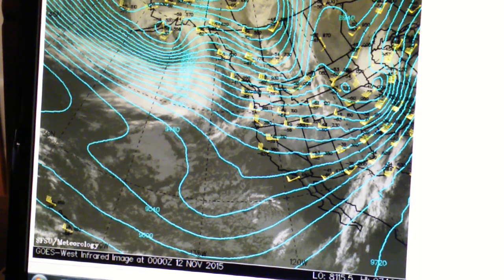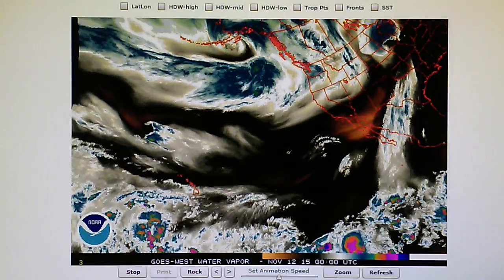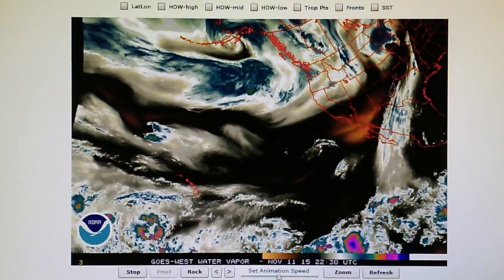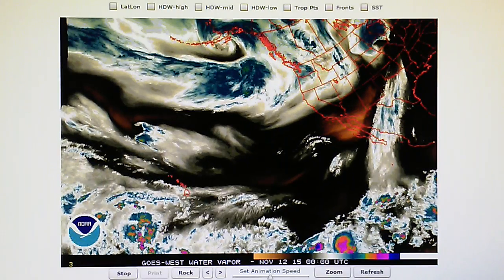But they are forecasting Santa Ana winds, and that's usually what they do. They prepare by setting up a Santa Ana condition to keep a lot of this moisture out of the southern part of the state. So we'll keep an eye on all this. Nothing's set in cement yet.